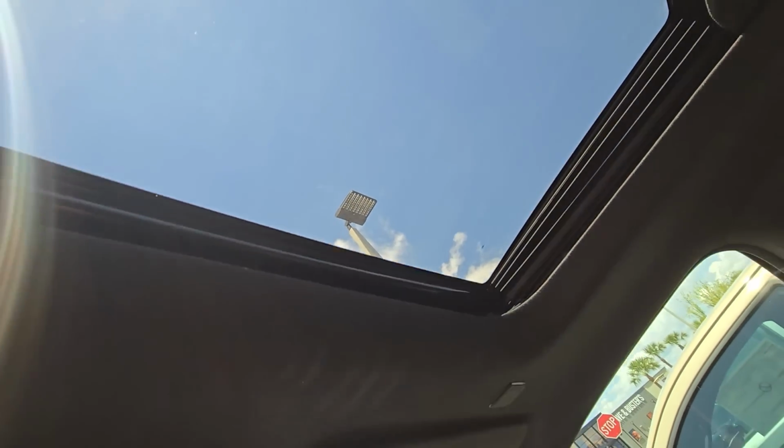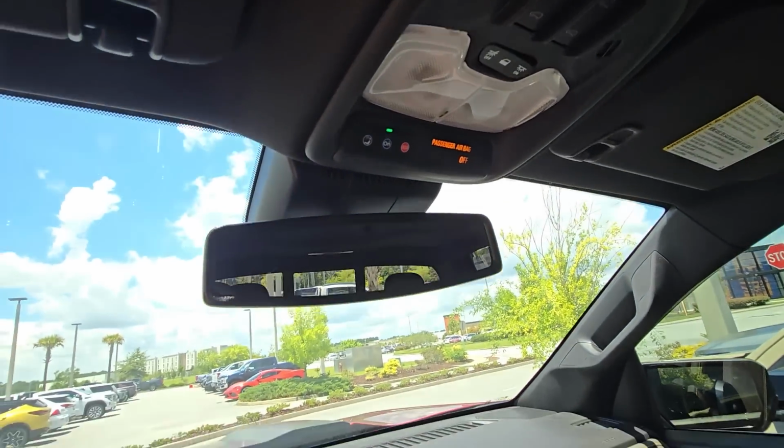Me personally, I would opt to not have the moonroof. I'm not a fan of them. Again, I live down south where it's hot, so I would never even open that thing. So for me, don't need it in there.